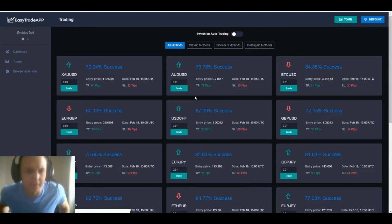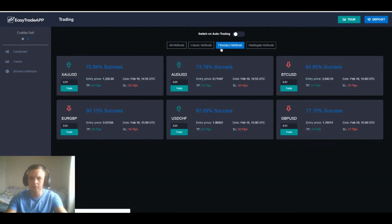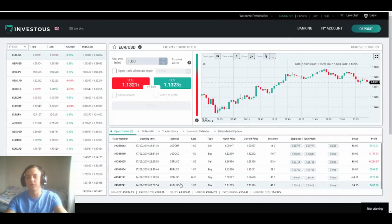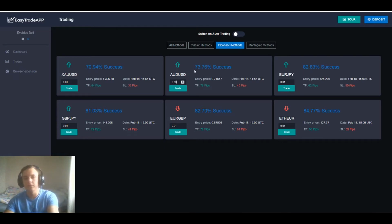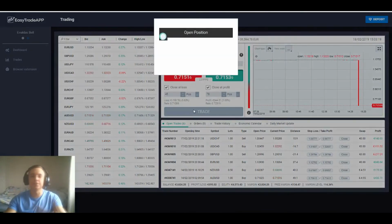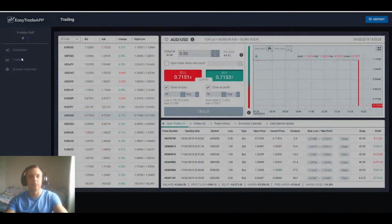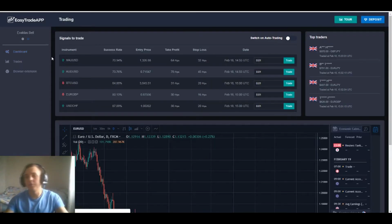Let's trade some trades anyway. So let's have a look. Fibonacci, AUD/USD, 73% success rate. Let's click trade, we already analyzed it. I already have one trade open. AUD/USD has been doing well and it's a buy, so let's do another one and click trade. You wait, and there we go, AUD/USD is successful. And that's how you place the trade.